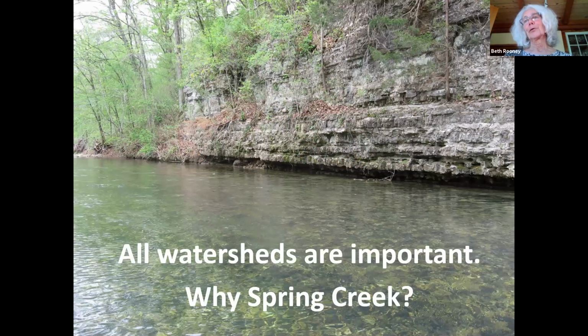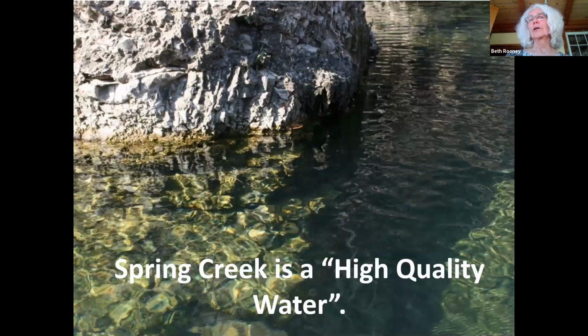We know that all watersheds are important, so why Spring Creek? Spring Creek is one of the coldest, clearest, still relatively pristine Ozark streams that we have in Oklahoma. For example, we're rated as high quality water on the biennial water assessment report from the Department of Environmental Quality, which comes out every 2 years. We are often one of only a handful that receives a category 1, meaning good for all beneficial uses, such as recreation, fishing, and several others.